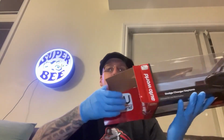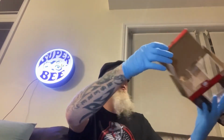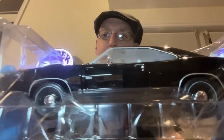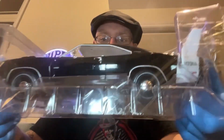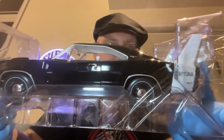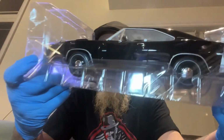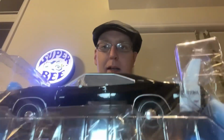In fact, a mint box like this, brand new like that, I would almost want to put it in an acrylic from the beginning. Oh, guys, so the green light, they put it on a tray, meant to go in and out of the box. I love how it's white on the black because it just pops. I love the dog dish rims. I love the fact that it's not a vinyl roof. I cannot wait to get into that, guys. And there's the detailing on the bottom of these suckers. I'm betting the drive shaft is going to turn.